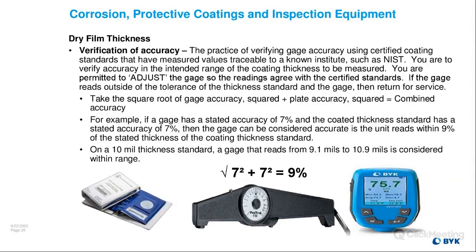All right. So we just talked about the products that are used to measure dry film thickness, but I really want to touch on this subject because it is probably the most contested statement in the world as far as dry film thickness is concerned. And we'll talk about verification of accuracy. Whether you work in a shop setting or you're a contractor, QC, QA, whatever, you want to verify that your equipment is working properly, right? So the practice of verifying gauge accuracy, you're using certified coating standards that have measured values traceable to an institute such as NIST. NIST has been around for a long time. I believe they still manufacture coating thickness standards. But you're verifying the accuracy in the intended range of the coating thickness to be measured.